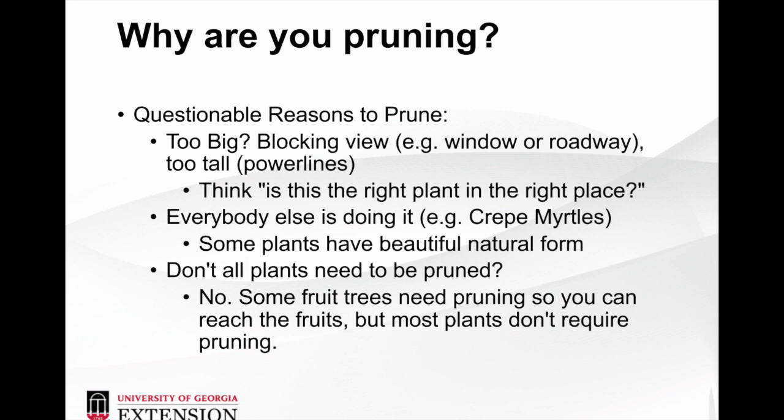Same thing with roadways or getting into power lines. We recently in our neighborhood had some crepe myrtles that were getting up into the power lines, and we asked this question: is this the right plant in the right place? Kind of ties into bullet point number two as well. Is it a good reason to prune because everyone else is doing it? And the famous example of this is crepe myrtles. These trees are beautiful. They have beautiful natural form.